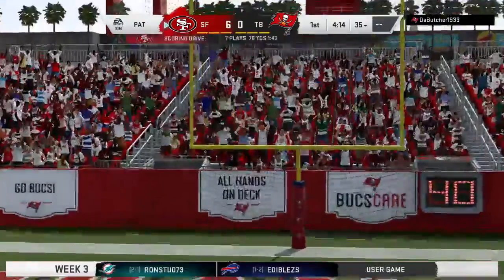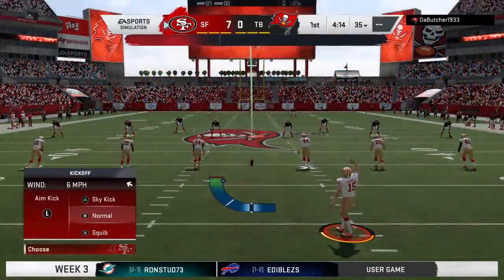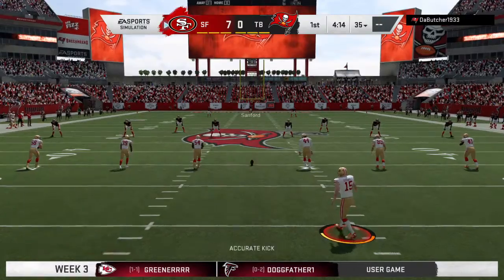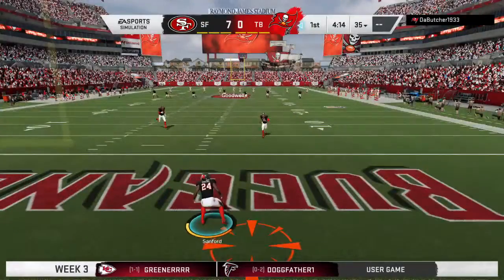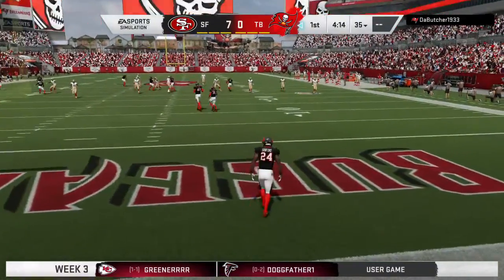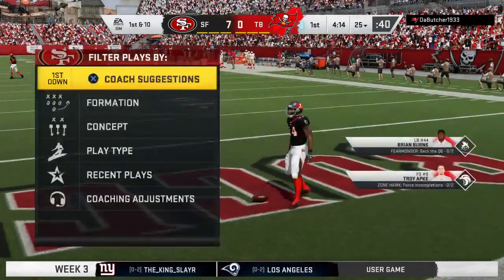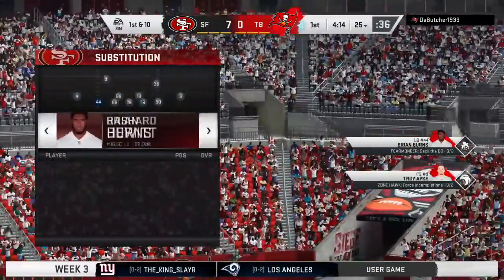Point after, right down the middle. And that makes the score 7-0. Set now to kick this one away, and off it goes. This will be fielded on the back line of the end zone. And no run back here. This will be a touchback, and it comes out to the 25-yard line.